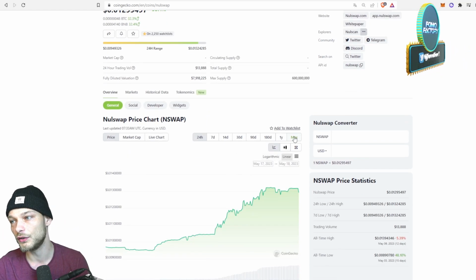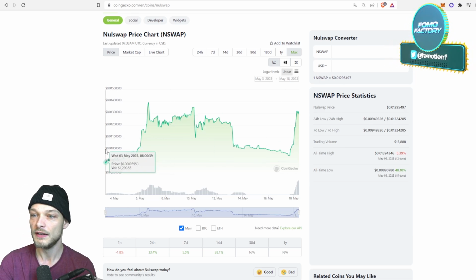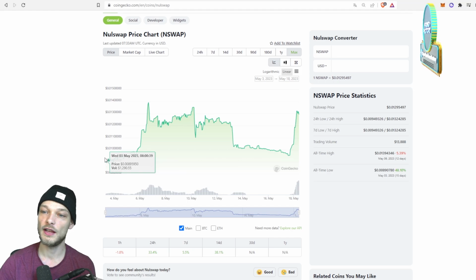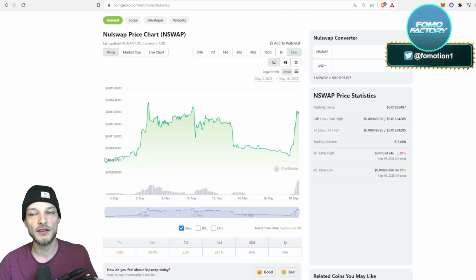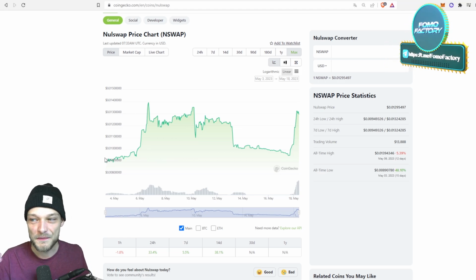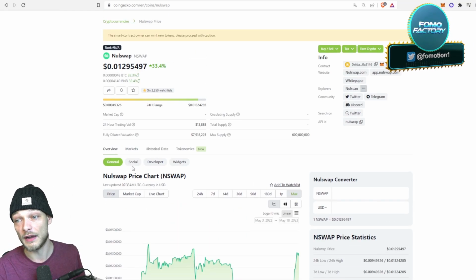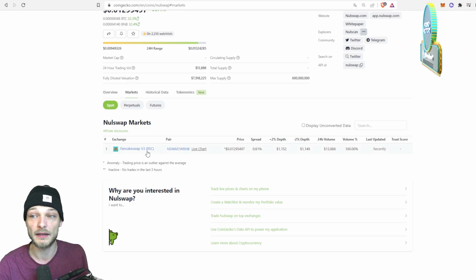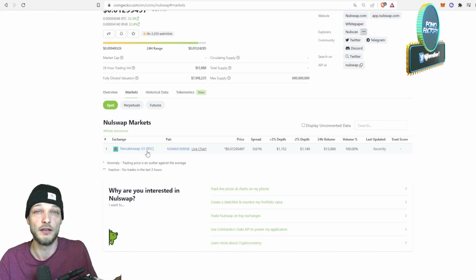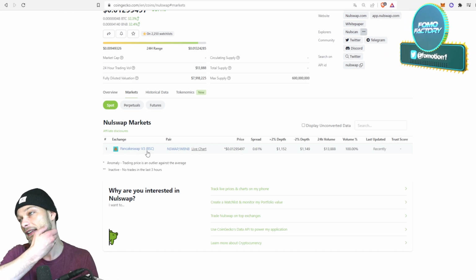But if we look at Nulswap, if you go to the price chart, this is quite of a new DEX on the Nuls chain, right? That's quite interesting, right? Since the price is, it's just new, right? So if you want to check it out, yeah, where can you get it? Well, on PancakeSwap, you can get the Binance chain version, but you can also get it on Nulswap, right? So that is quite interesting.